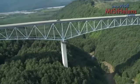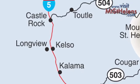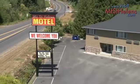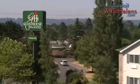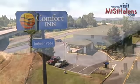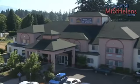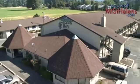After a day of touring Cowlitz County, you should spend the night in one of our many great hotels or lodges along the I-5 corridor. Closest to the mountain in Castle Rock is the Mount St. Helens Motel. In Kelso, you can stay at the Red Lion Hotel, the Guest House Inn and Suites, the Comfort Inn, and the Super 8 Motel. In Woodland, we have the Best Western and Cedars Inn.